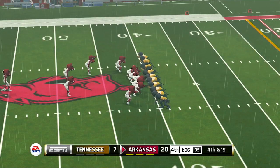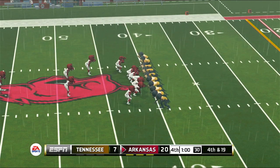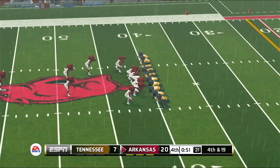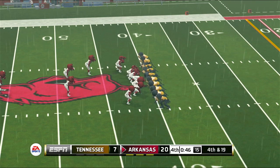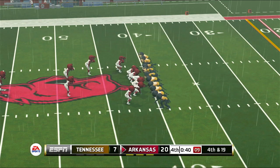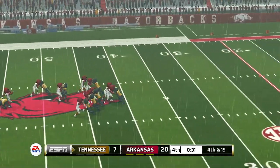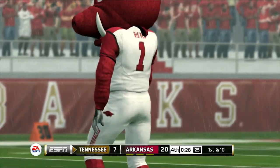4th and long here after the sack. He's going to aim this one to the sideline, try to kick it out of bounds. This punt goes over the goal line, and this will be a touchback.